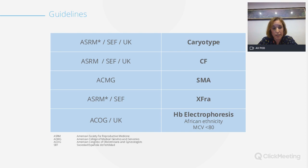The American Reproductive Society, the Spanish Fertility Society, and the one in the United Kingdom usually advise all couples to perform a karyotype, which is a basic genetic test that shows us the number and shape of chromosomes. And they also advise you to test for cystic fibrosis. Cystic fibrosis is a genetic disease that affects basically the lungs, and it's quite common, especially in Europe. Then we have the American College of Medical Genetics, which advises to test for spinal muscular atrophy, and the American Society and the Spanish Society advise to test for X-fragile syndrome, which is an X-linked recessive disease that causes mental retardation in male children. And the Obstetrical College in the UK also advises to test for genetic anemia in African ethnicity.